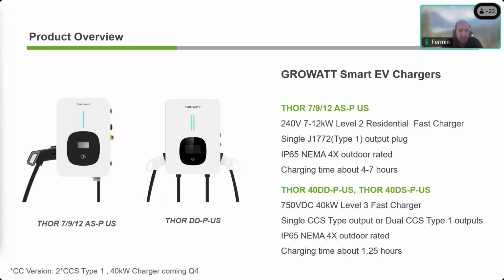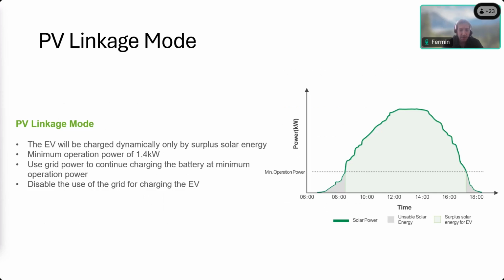Here we have the upcoming level 3 DC charger. That's going to be rated for 40 kilowatts power. It comes with either a single CCS type 1 output or a dual output to charge 2 cars at the same time. It's IP65 rated, NEMA 4X, and it'll be basically the option for C&I options for EV charging.